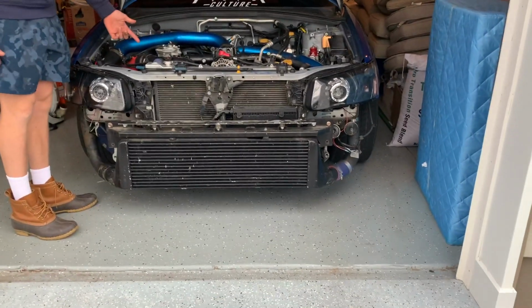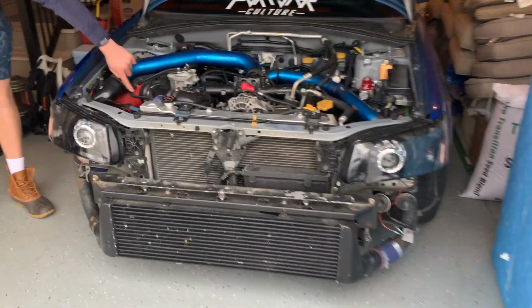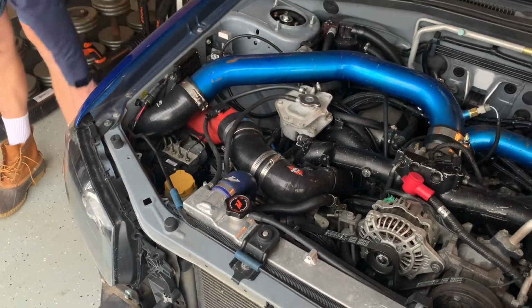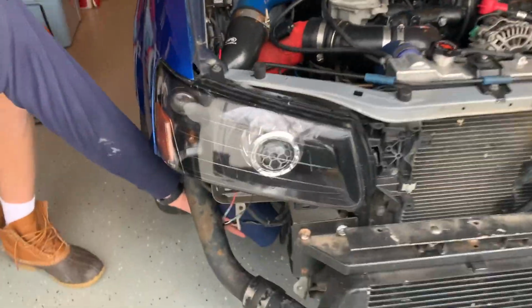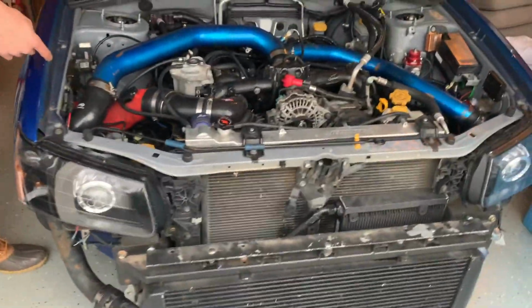The FP Black is for sale. The intake is for sale. As we can see, the intake is an APS just like the front mount, and it goes down into the bottom of the fender here where it picks up cold air. So the engine always has cold air. So that's a great intake setup.